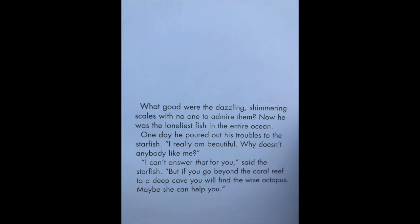One day he poured out his troubles to the starfish. "I really am beautiful. Why doesn't anybody like me?" "I can't answer that for you," said the starfish. "But if you go beyond the coral reef to a deep cave, you will find the wise octopus. Maybe she can help you."